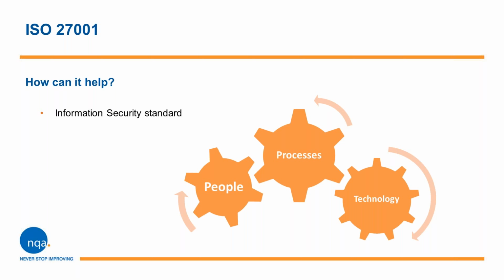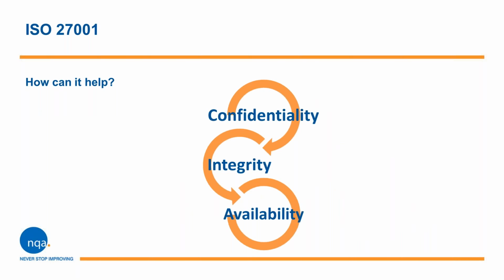Now, if you already achieved certification to ISO 27001, you may have noticed the similarities between that standard and also the GDPR. It's designed to support the confidentiality, integrity, and availability of your information and help you maintain legal compliance. It also helps you to protect your data from cybercrimes, misuse, fire, theft, and other threats.